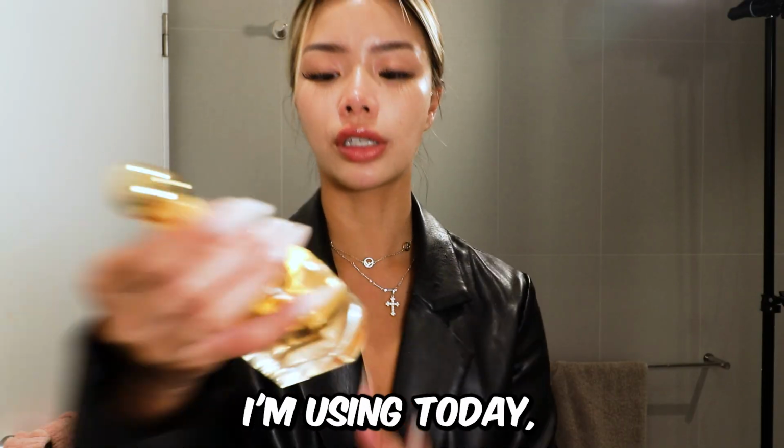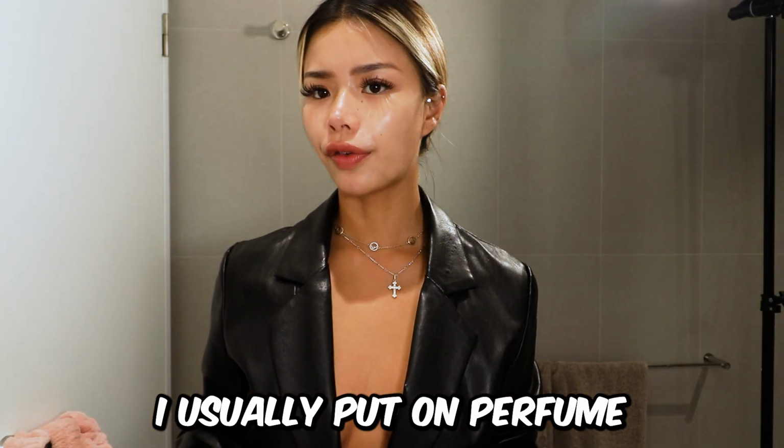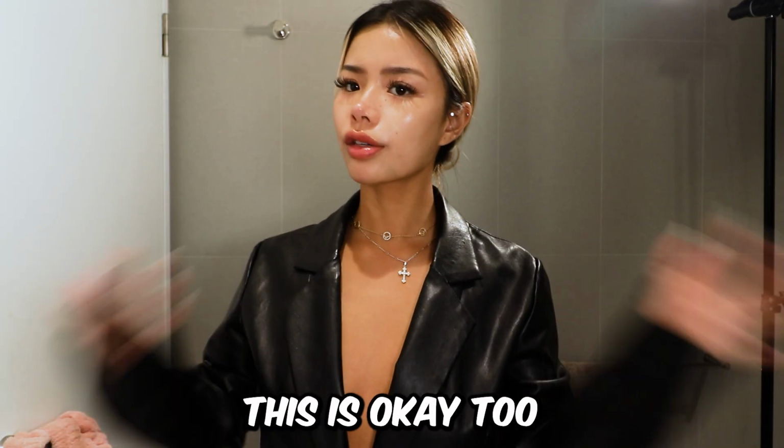So this is the one I'm using today. This is the Jimmy Choo one. It's such a cute little bottle. I usually put on perfume after everything, but I guess this is okay too.